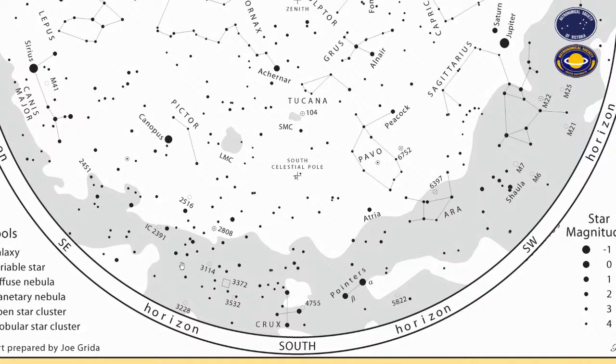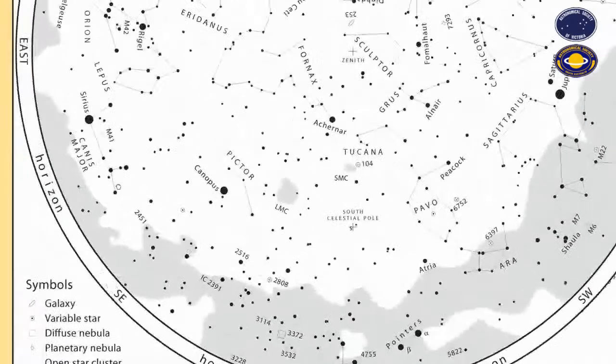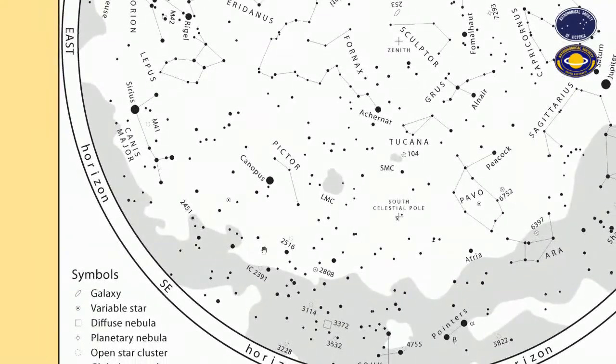As we move around the east of the southern sky, another star that always reminds me that summer is coming is Canopus, the second brightest star in the sky. It's around 130 light years away. Again, a big white bluish star, unmissable. Very easy to find in the sky. This part of the sky in the southeast is devoid of real bright stars, so Canopus really stands out.